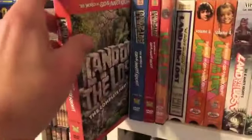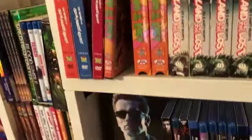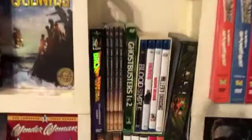Then the Land of the Lost on DVD. I was so glad when they finally came out with this on DVD, because before that I just had a few episodes on VHS. That was my favorite show when I was a kid, Land of the Lost. It just made my imagination go crazy.